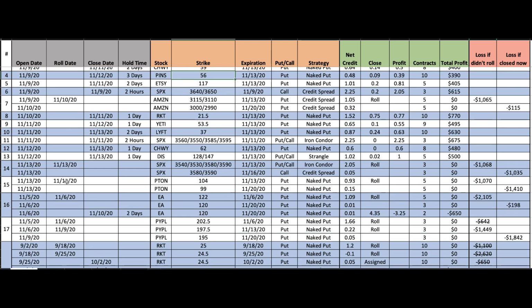Peloton, this was a trade I did on Friday as well. Another 0 DTE trade. I was selling the 104 strike, thinking that it would stay above 104, but unfortunately it dropped below my strike, so I had to go ahead and roll it. I initially got a 93-cent credit. When I rolled it down to the 99 strike, I was able to get a 15-cent credit for this week. And you can see as of Friday, if I would have closed it out, I would have lost $1,400.